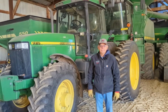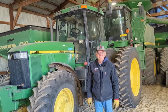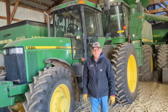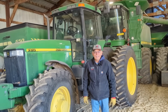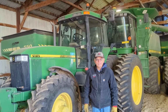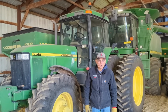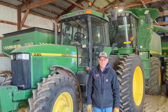So I'm here with Charles Garby, and we're standing in front of your favorite tractor, probably, but you couldn't really narrow it down. Yeah, I would say my best purchase for farm equipment was the 7810. I was just reading an article about 7810s, and some people think it's the best piece of farm equipment ever made, and that's pretty strong, but it's a really good tractor.